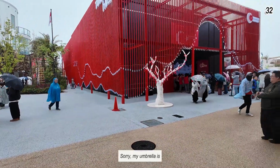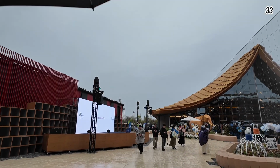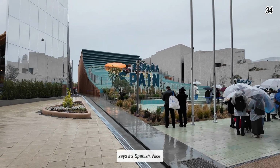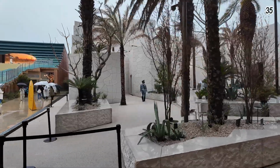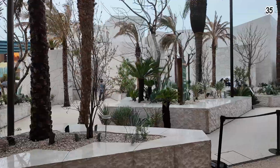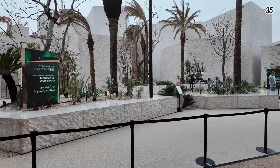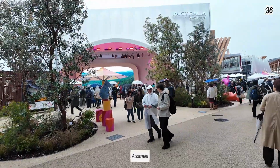Oops, sorry, my umbrella got blown away. And here is Thailand. Wow, looks nice. Looks good. Spain says España. Nice. Oh my gosh, that's Saudi Arabia. Looks so interesting. This is the one that's going to have an expo next time in 2030. It's huge. Australia.